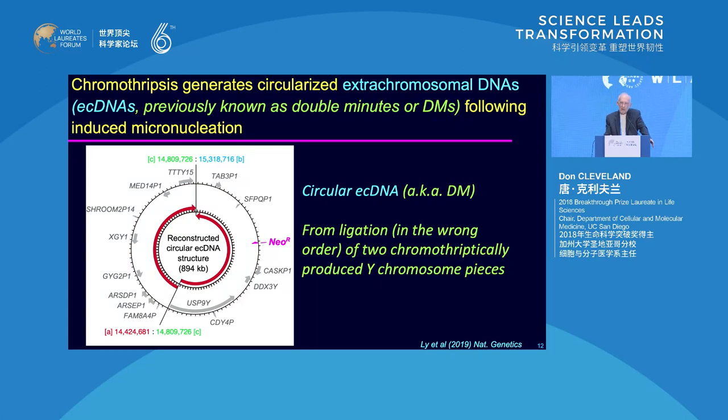Actually, we had already determined one of them. If you remember the Y chromosome, we inactivate the centromere, it goes into a micronucleus, it gets shattered in the next mitosis, and if you select for retention of a growth advantage, in this case the neomycin resistance, I showed you examples of chromothriptic chromosomes before, but there were other examples where we made ecDNA. And here's a simple one. It's only two pieces of the Y chromosome ligated together in the wrong order, but carrying the neomycin resistance gene. So missegregation of a chromosome, its chromothriptic shattering, and then religation of some pieces into, in this case, a nearly megabase ecDNA, we can do that.